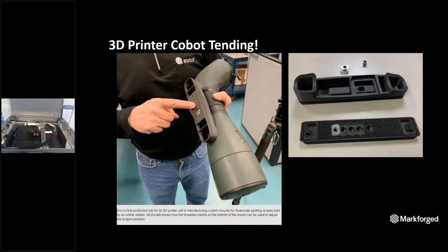So this is talking about production now. These are end-use parts. Not only are they used for tooling and fixturing, they're actually selling the parts that they're getting off the Markforged 3D printer. So this is a mount for a telescope that they make.